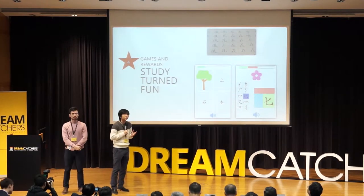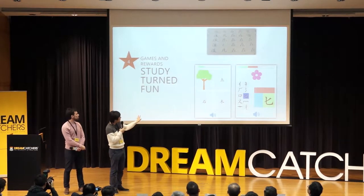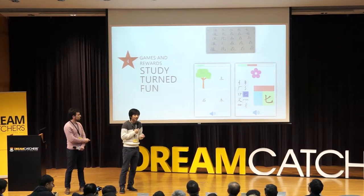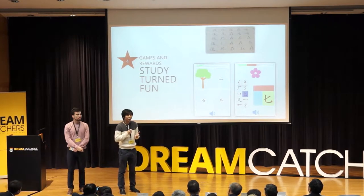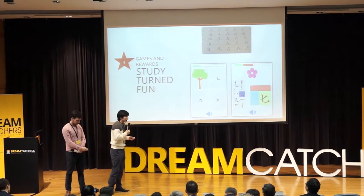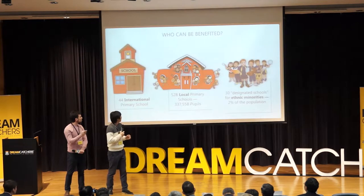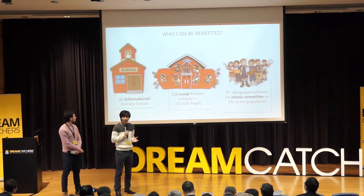And lastly, the whole process will be made more interactive and fun by Chicha. There are mini games like this one, multiple choice, or a jigsaw puzzle, where you have to assemble the right character. Chicha is not only the digitalized version of traditional copybooks or dictation. As a whole, Chicha helps students, parents, and teachers.